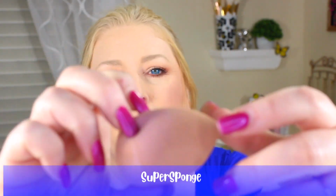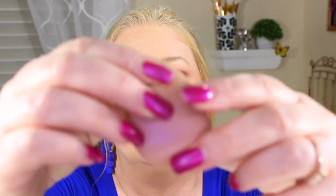And then this came along into my life. This is called the Super Sponge, and I'm sorry, it's very dirty because I used it today and I just haven't washed it. It's supposed to be purple, and what this is, it's silicone infused. So hopefully you can see the layers of it. At the bottom, it's just a regular sponge, but this upper part here is infused with silicone.